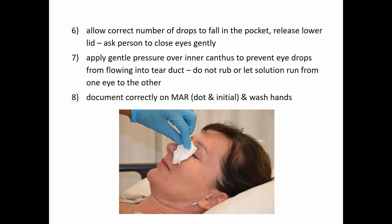What you can do is take a tissue and apply gentle pressure to the inner canthus. This is the inner part of the eye, and close to the nose, so right over top of the tear duct. And they can do this themselves. You can give them a tissue, or you can do it for them. Don't rub the eye or let them rub the eye, or don't let the solution run from one eye to the other. And you're just going to hold that there briefly, and that just prevents the eye drops from running straight from the pocket right into the tear duct and the nasal cavity.